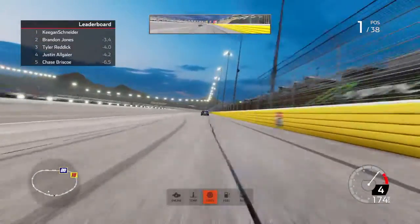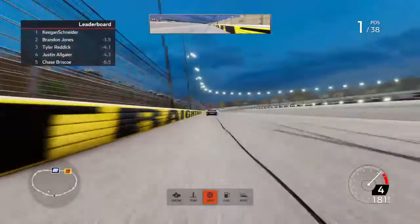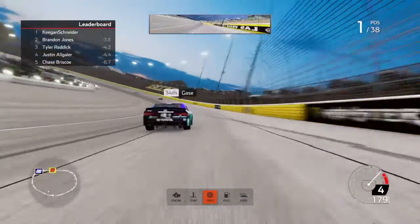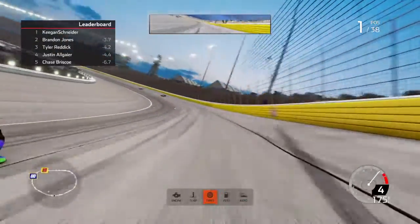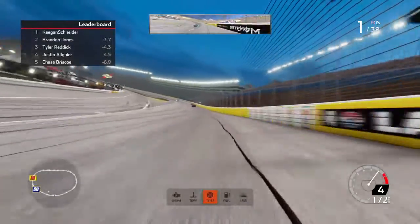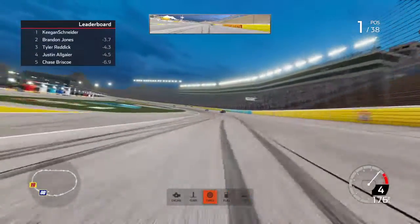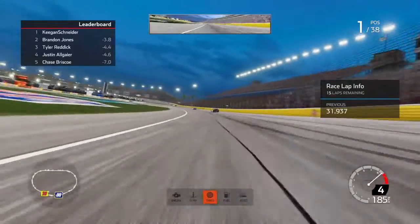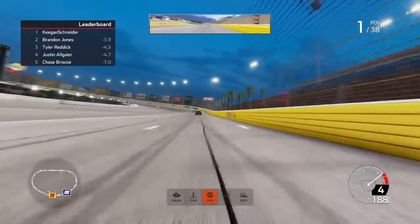So, see how we get through the lap traffic now. Just about a 3.5 second lead on Brandon Jones as I've just caught the lap traffic. Jones is now just about to catch him. If not, he has already caught him. It's the first time anybody's caught lap traffic in this race. Only 15 laps to go.